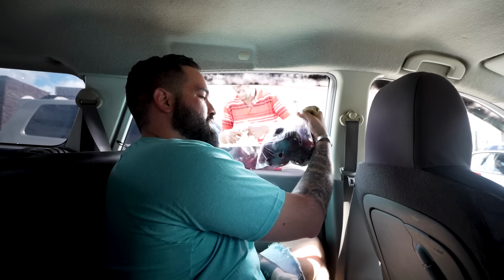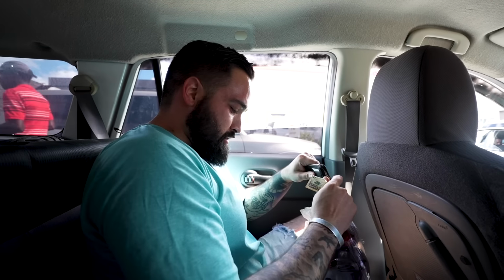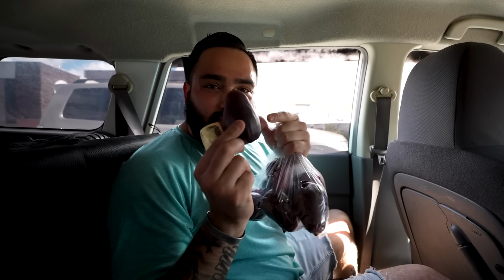Thank you. So these are Jamaican apples? Yeah, you gotta try it. Hell yeah, bro. I'm about to try some Jamaican apples. Yeah, try them. All right. Okay. Wow, we just picked up a bag of Jamaican apples. Look at these guys. They look almost like the tuna fruits that come off the cactus in Morocco.